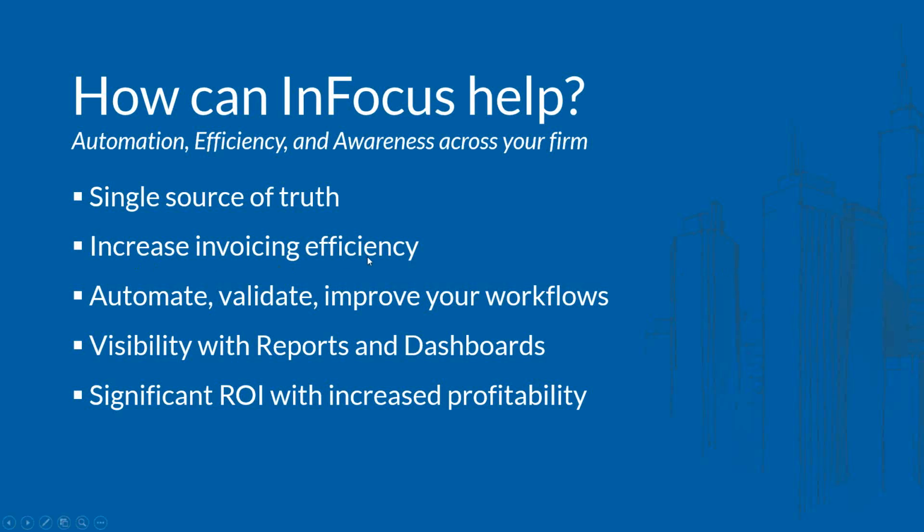It can also increase invoicing efficiency. A lot of the firms that come over from QuickBooks or some legacy ERP systems are taking literally weeks to generate invoices, through the bill review process, collecting information from project managers, creating drafts, and then getting sign off on those and getting them out the door. It takes a long time. We have reduced many firms from weeks to days or even hours generating invoices. And we'll touch on that with our automated invoicing in the demo here momentarily.